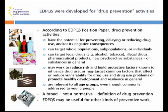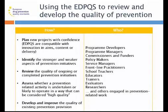And the important point here is that the EDPQS do not provide a normative definition of what drug prevention is. It is up to providers and governments and other stakeholders in prevention to define what they see as the aims of drug prevention. However, the EDPQS do specify which definition of drug prevention informed the development of the quality standards. So you can see here that this is a broad definition, and the purpose of this definition is just to say what kind of projects might benefit from the EDPQS, what kind of projects should consider applying the EDPQS in their work. So thinking specifically about how the EDPQS can be used in practice.